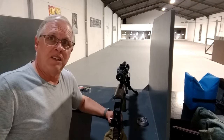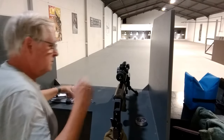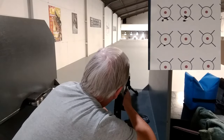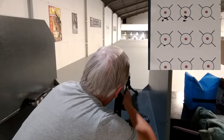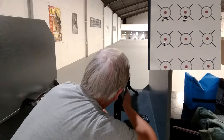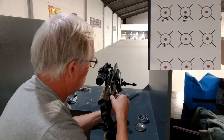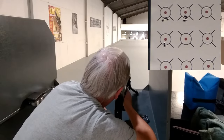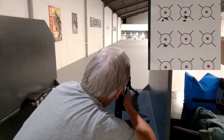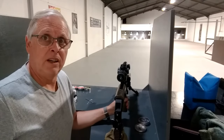Right, that's all the JSB stable pellets out of the way. We're going to move on to the H&Ms now. And what we're doing first, we're doing the Barracuda 8s. So that's the first five done then, and I must say these are looking pretty good.